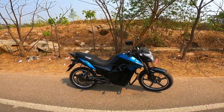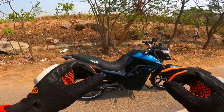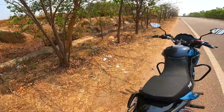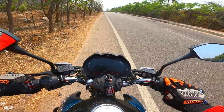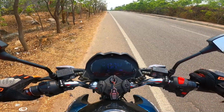Complete overview of the Etryst 350, the practical ultimate EV motorcycle that you can live with on a day-to-day basis. Now today I'm going to ride this as well. I'm going to ride it through the traffic, ride it with the pillion on board, and also test the top speed as to how well it performs when it's pushed to the limits.